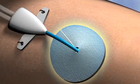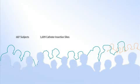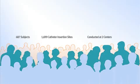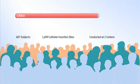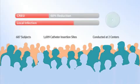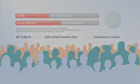A controlled, randomized clinical trial consisting of 687 subjects with 1,699 central venous or arterial catheter insertion sites, conducted at 2 centers, demonstrated that the use of BIOPATCH resulted in a 60% reduction in the incidence of CRBSI and a 44% reduction in the incidence of local infection.